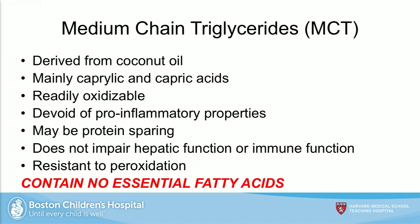The other oil source, the M in SMOF, the MCT oil, is a medium chain triglyceride. It's either from coconut oil or it comes from palm seed oil. It has caprylic and capric acids, and it acts more like a sugar than a fat because it's readily oxidizable, so you can get some fast energy. It's considered neutral inflammatory characteristics. There's nothing there. It's just calories.